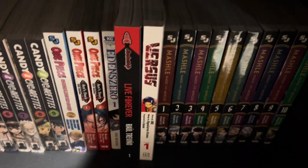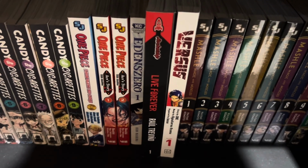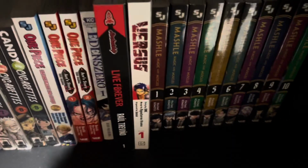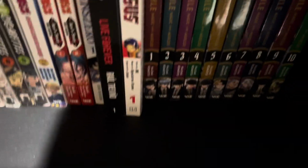Next, I got Versus. It's by the same author of One Punch Man and Mob Psycho, so I'm excited to read that. Honestly, it was kind of unbelievable that it's the same author because it doesn't have a 1 in the title, but same thing. So I'm excited to read it.